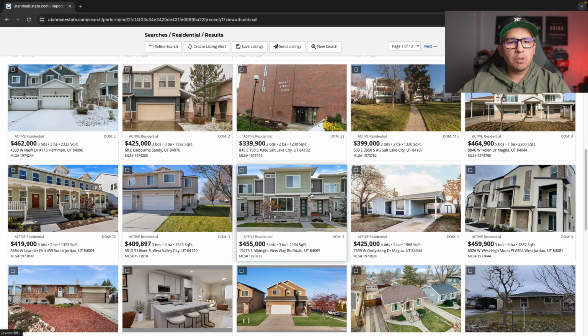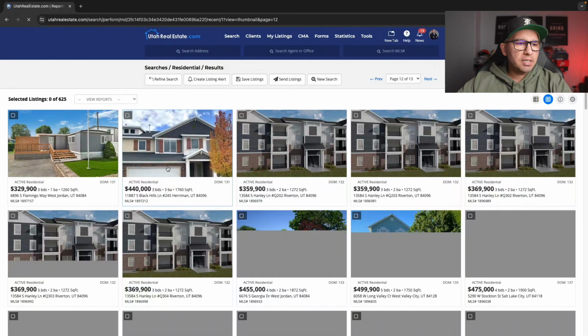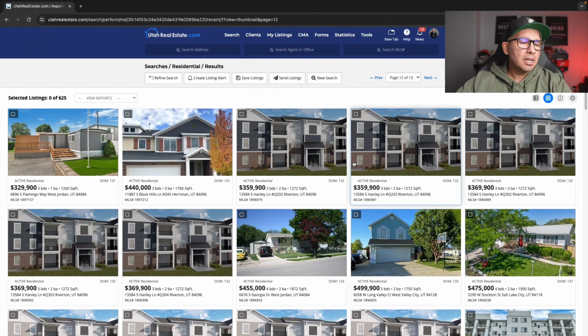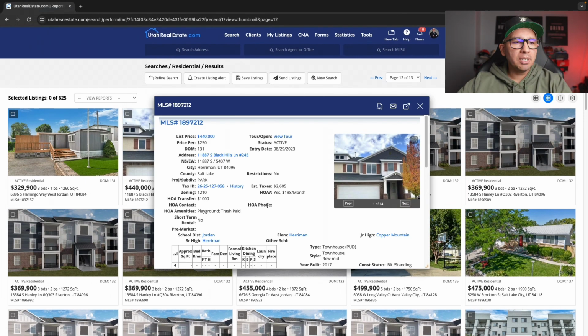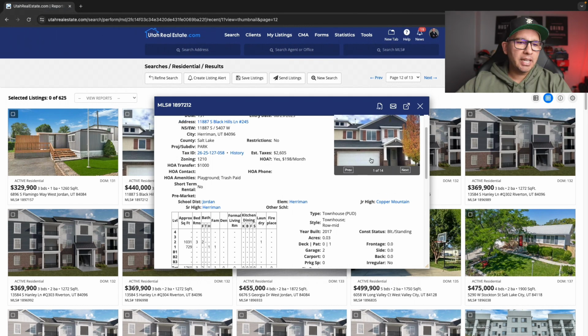Now let's take a look at some of the ones that have been on the market for a little bit longer. So first off the bat, we have this townhome here that has been on the market for 131 days, priced at $440,000. Built in 2017. It's just over 1,700 square feet, 3-bedroom, 2.5 bathroom. But let's go in and take a look at it.